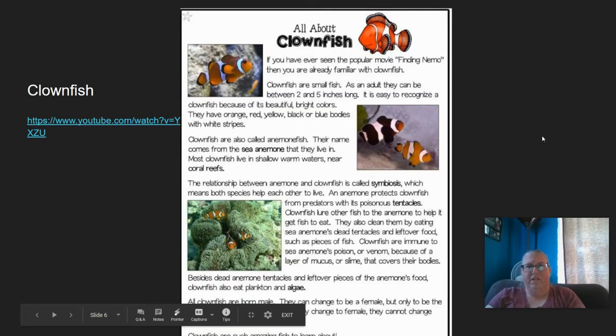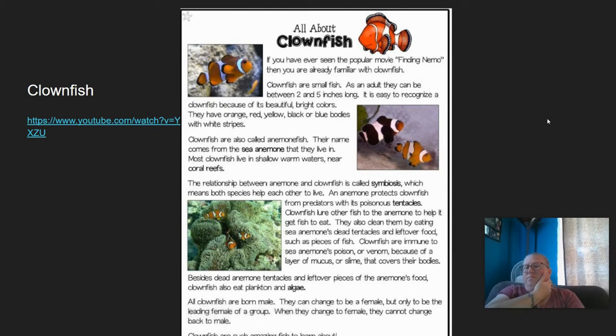Today we're going to start with clownfish. If you've seen Finding Nemo, then you know what a clownfish looks like. If you've seen Finding Dory, you know what a clownfish looks like. They're the little happy orange and white guys.